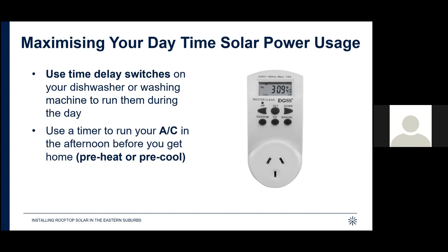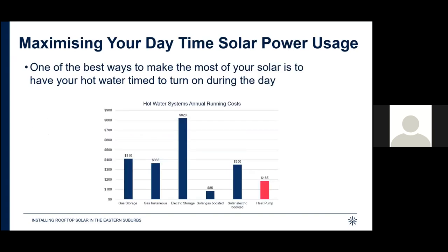And the same can apply for the washing machine, dryers, and all of those other larger appliances in our homes. Some people apply them to air conditioners, and that way they can preheat or pre-cool their homes. And so you're really maximizing the energy that you're producing.